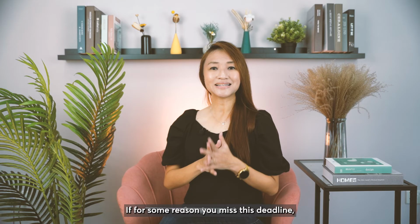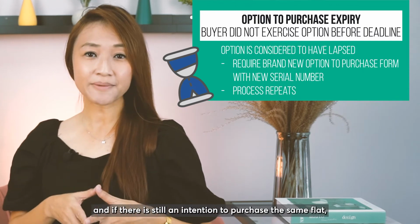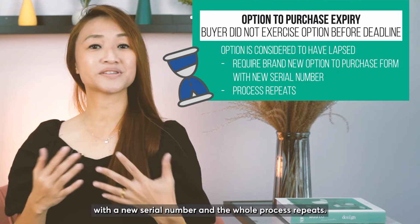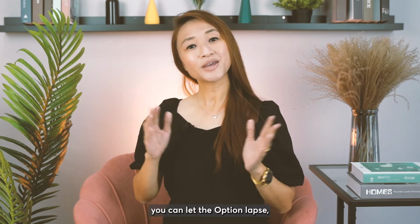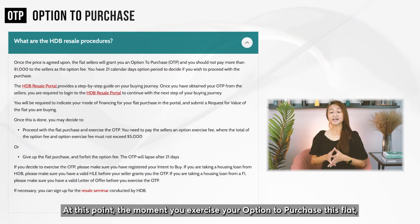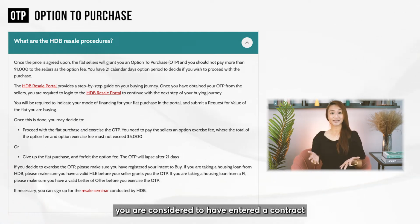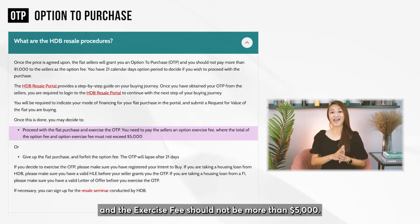If for some reason you miss this deadline, the option is considered to have lapsed, and if there is still an intention to purchase the same flat, a new OTP has to be regenerated with a new serial number, and the whole process repeats. If you choose not to exercise the option after the valuation is out, you can let the option lapse, but do note once again that the initial option fee that you had placed earlier is non-refundable. At this point, the moment you exercise your option to purchase this flat, you are considered to have entered a contract, and the purchase must be completed. Do note that the sum of the option fee and the exercise fee should not be more than $5,000.